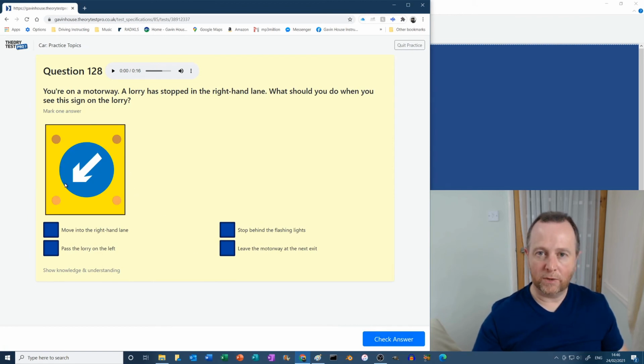These are on the back of lorries when you get them on the motorway, so if they're putting out traffic cones, that sort of thing, they say stay to the left or the right of me. What should you do when you see a sign? So I would move to the left. Past the lorry on the left. Yeah, there you go.